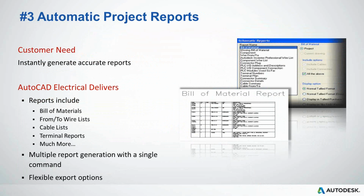Generating automatic reports. One of the biggest benefits that you can leverage from using a tool like AutoCAD Electrical is the bill of material functionality. Some of those reports, right? So instead of manually doing that today, which is prone to error. They're manual. We're humans. We make mistakes. And so if we automate that process, it makes it a lot more streamlined.